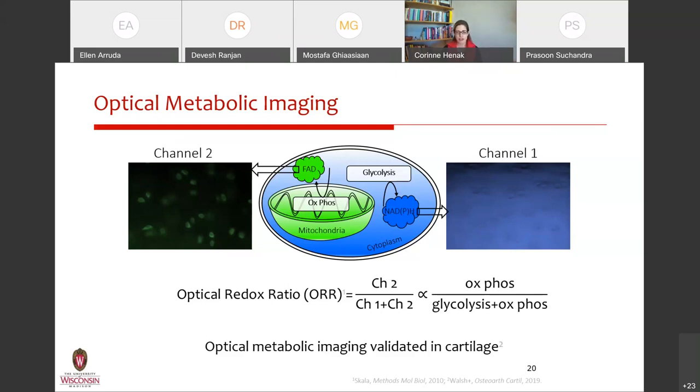We recently validated these metrics for cartilage by doing pathway-specific inhibition and confirming that these channels are specific to what we think we're measuring. I won't go into those details here, but we have done some due diligence to make sure we're measuring what we think we're measuring.